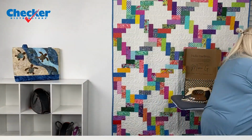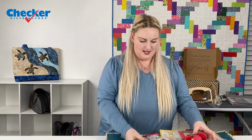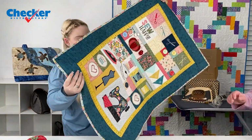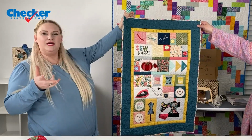Next, we have Oh So Delightful Quilts and Decor from Kimberbell. These two? Yep. So let's start with the full wall hanging quilts. Oh, isn't that darling? So you can do this one.